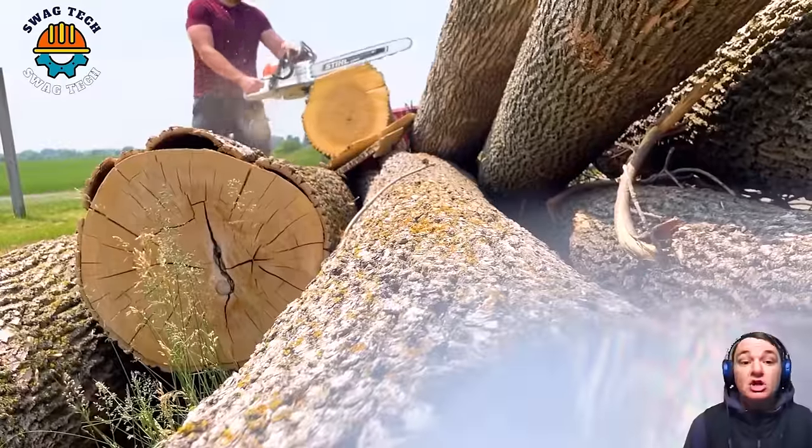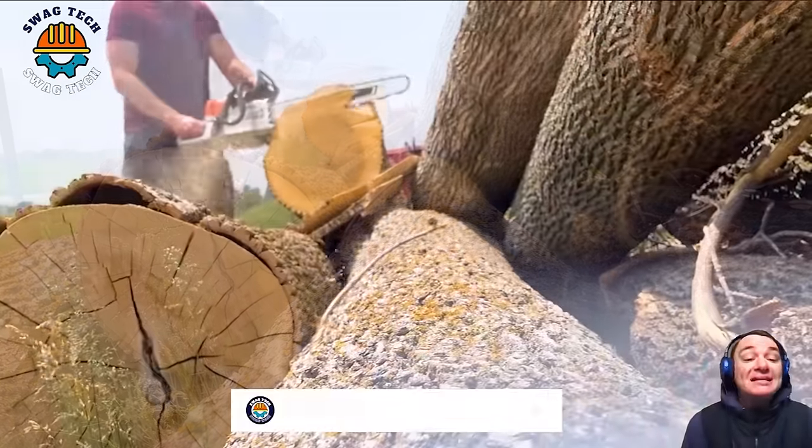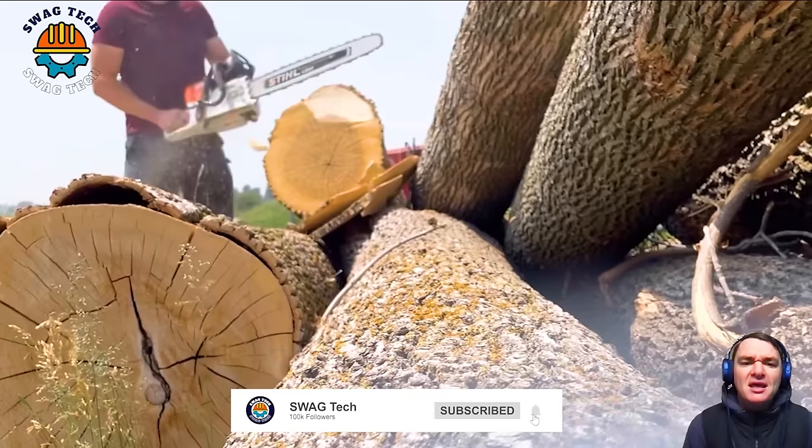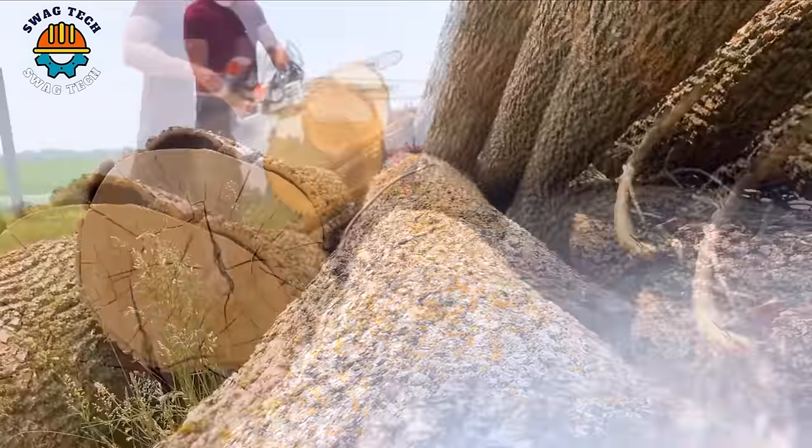The MIS 360 Tour saw turns dense logs into small pieces with unparalleled precision at an impressive speed of 362 units.